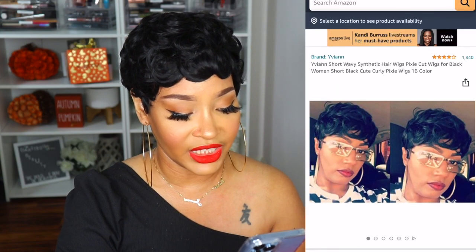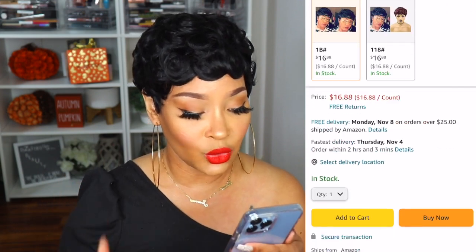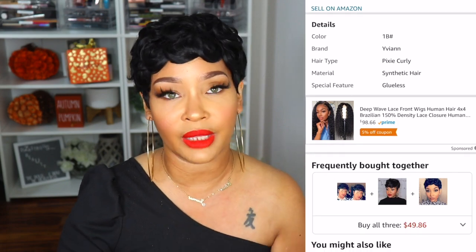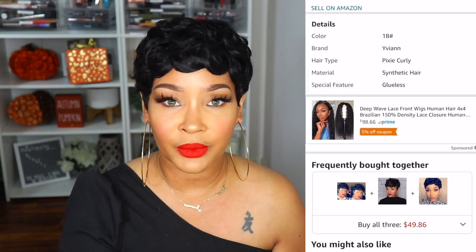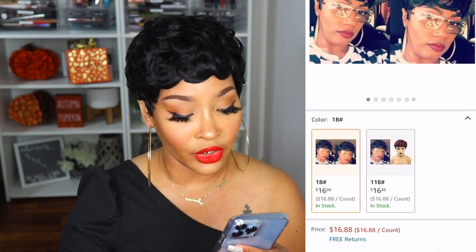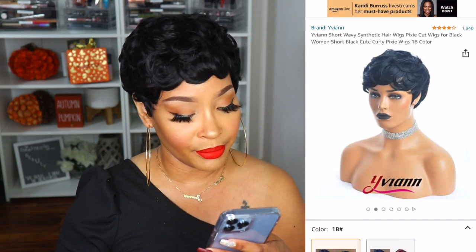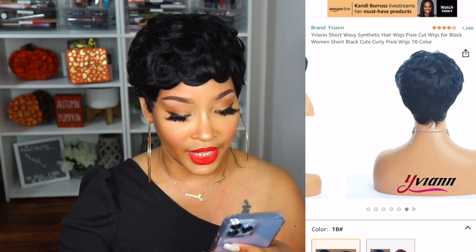So the brand is Vivian or something like that, child. I have it somewhere where you guys can see. It says short, wavy, synthetic hair wig, pixie cut wigs for black women. I don't know why these people think black women are the only people that wear wigs, but whatever, child. Short, black cut, curly pixie wig, 1B color. The other detail says 1B, pixie curly, synthetic hair, glueless wig, okay?